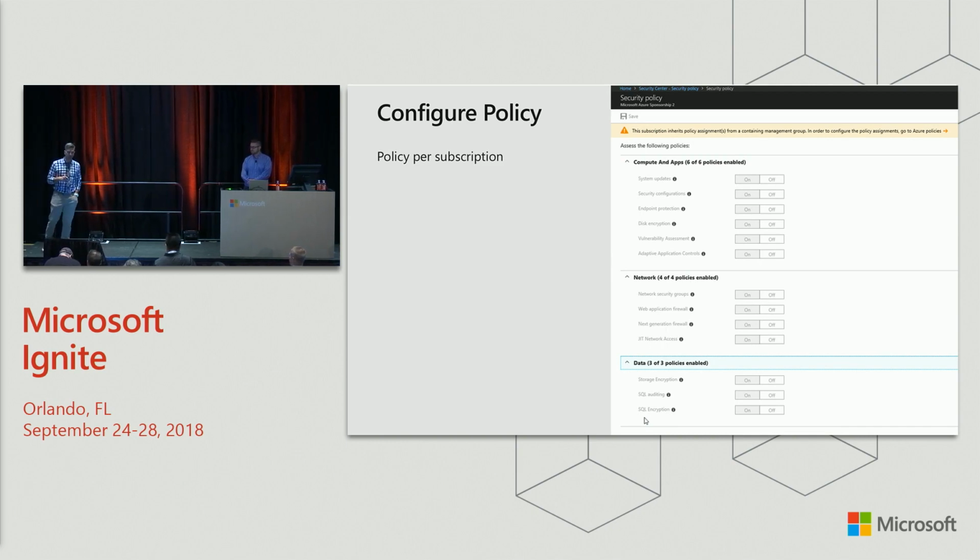Sorry, let me back up 1 second. You have to configure the policy per subscription as well, which is what do you want Azure Security Center to look for in your environment or not look for. So for example here, let's say you're providing web application firewall some other way, and you're not really concerned about Azure Security Center looking for that or making recommendations on that. You could turn that off here. Again, this is per subscription.